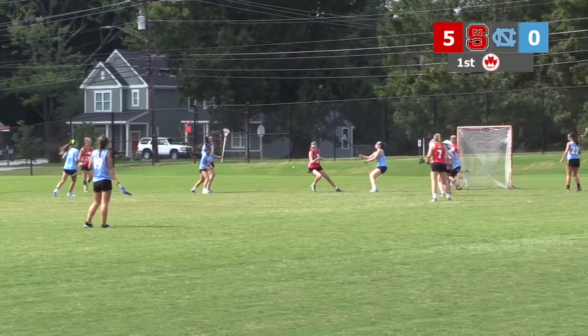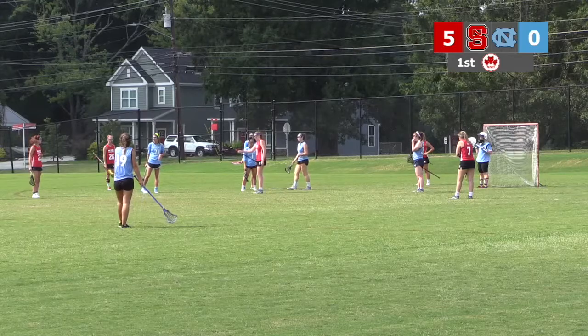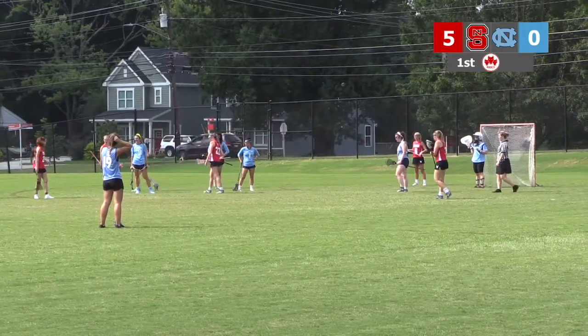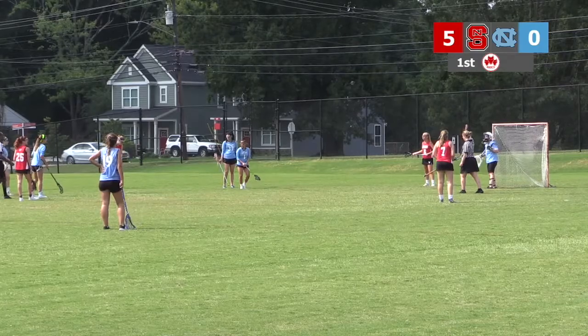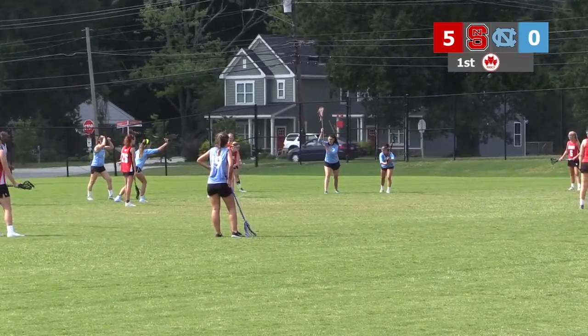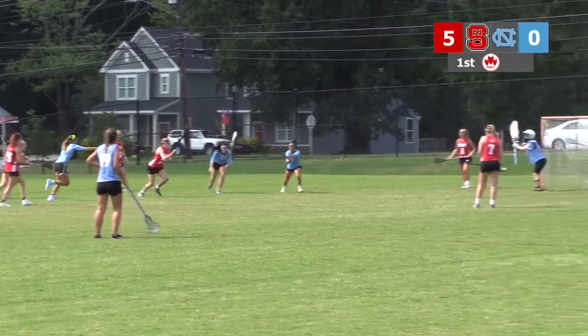Okay, we see Campbell now taking it in. There's going to be a foul. I believe it was an errant high stick there by the Heels. So with 11 minutes and 42 seconds left, State is up 5-0 here in the rivalry game against UNC Chapel Hill. And on the restart, you're going to see Molly Campbell looking at the goal, seeing what she's going to do.